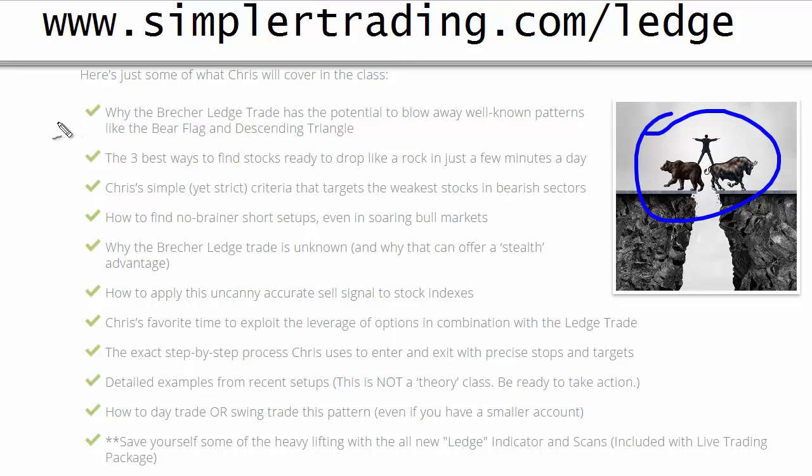One key part of this is that once you understand this setup, you'll see there are always these well-known, well-publicized patterns that are being copied by all the algos. Well, they don't know about this one. So the bear flag, descending triangles, look at the ledge trade and you'll see exactly what I mean.